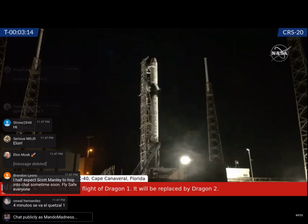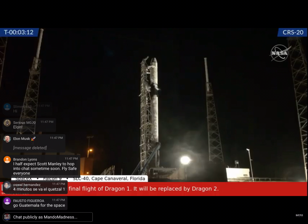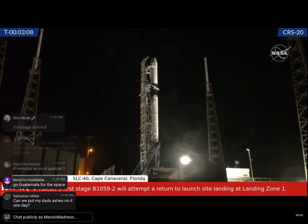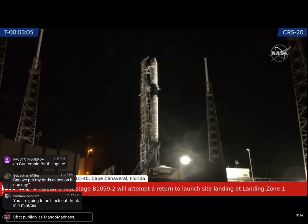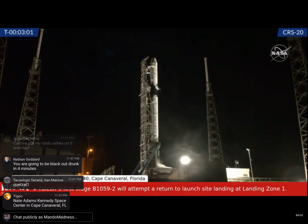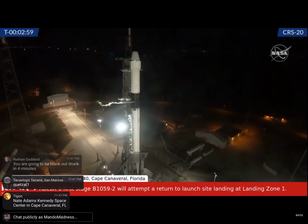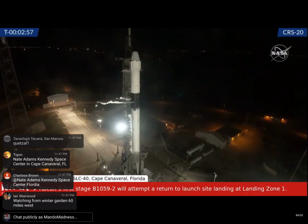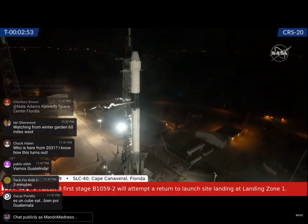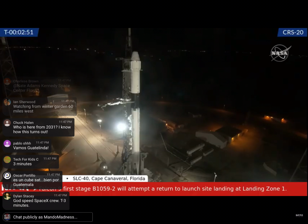This load and go procedure is something SpaceX has become quite famous for and quite good at, where they don't really put propellant into stable replenish. It is load it and launch it, and waste as little of it as possible on the Falcon 9 system. So again, very exciting. We are getting to the business end of this countdown.